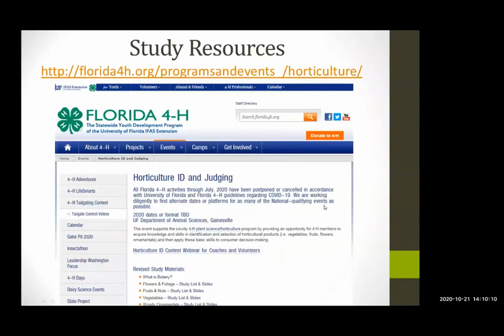There are a lot of study resources out there, and there's a lot of things to study. This is a great website, the Florida4H.org, by Perkins Bentz Horticulture. If you come to this website, notice right here at the bottom, revised study materials. They have the list of plants that you have to identify, and they also have slides that show you images of each plant. Now, don't rely just on these, though. Take those plants that you're not sure of and search online, search through university resources to find more images of it.